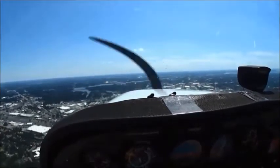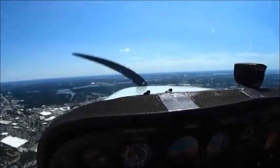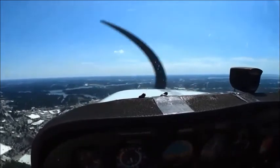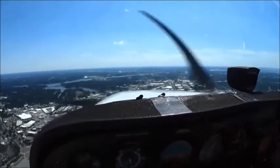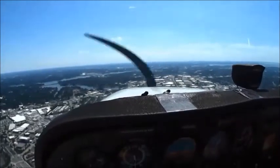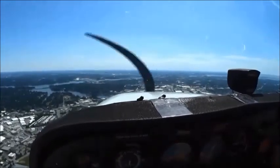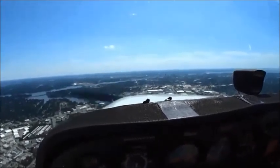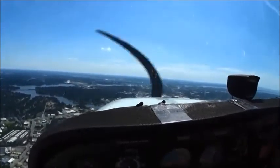Cessna 3-5 call, request vectors back to Hampton Roads. Runway 5, clear for takeoff. Raptor 412, contact departure.